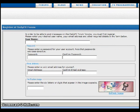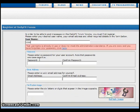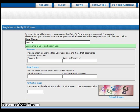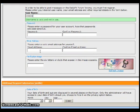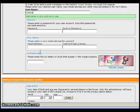You can go ahead and select the username, and how about we'll use 4x, and that name is already in use, so maybe add a few more x's there. Your individual username is up to you, and you go ahead and fill in your password and your email address. Now, the most difficult aspect of registration for the DailyFX forums will be figuring out these letters in the box here. I'm a semi-intelligent person, but I have a very difficult time figuring out which letters and numbers to use. There is a reason for this madness. It helps with security, but I would suggest just keep on clicking that refresh image until something comes through that you can actually identify and see.